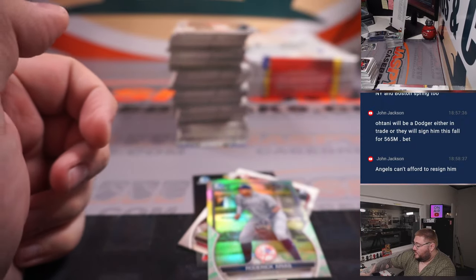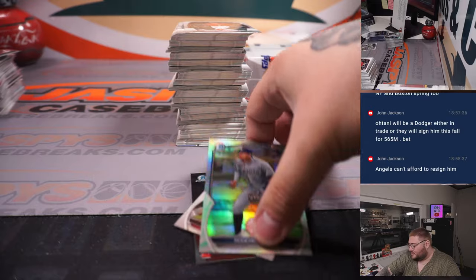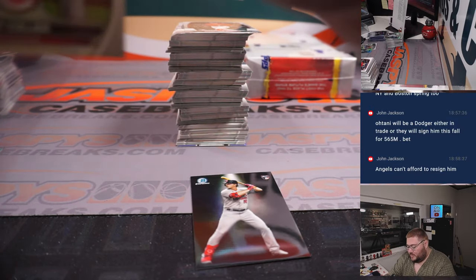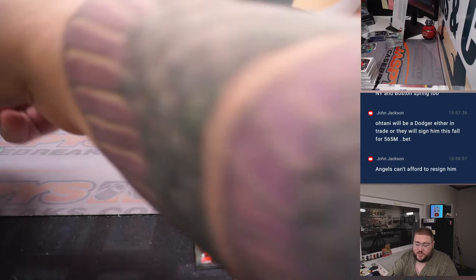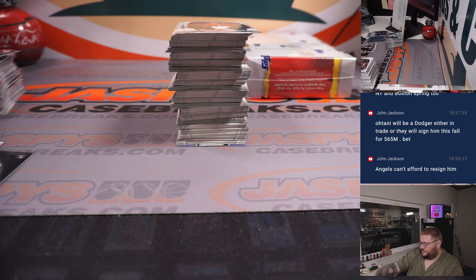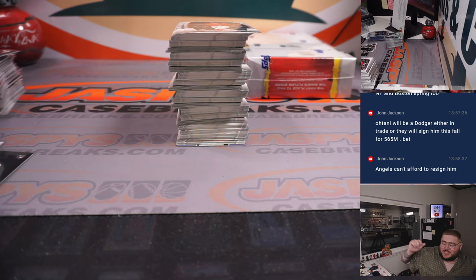Roger Garris on the Lunar. One more for the Yanks, along with that Spencer Jones we pulled a little bit earlier. Nice Nolan Gorman spotlight. He's been pretty awesome for the Cardinals and David. Shatter Machine.